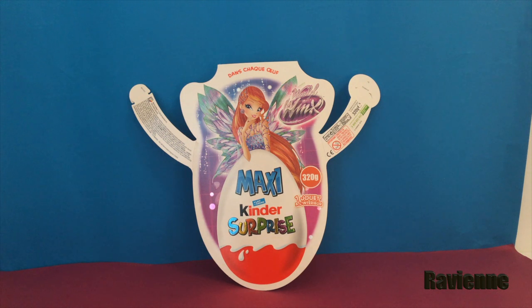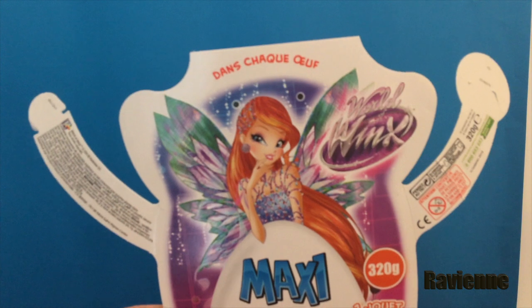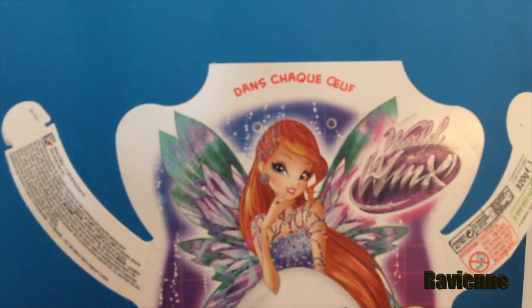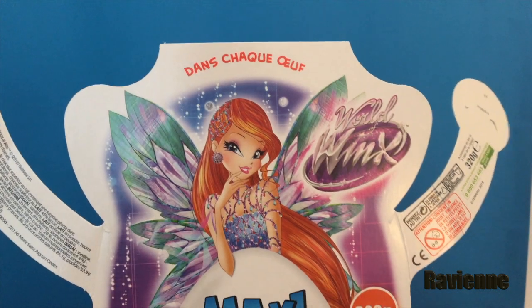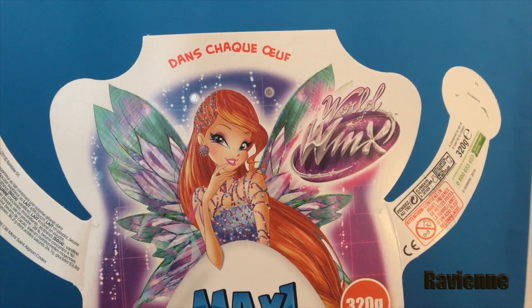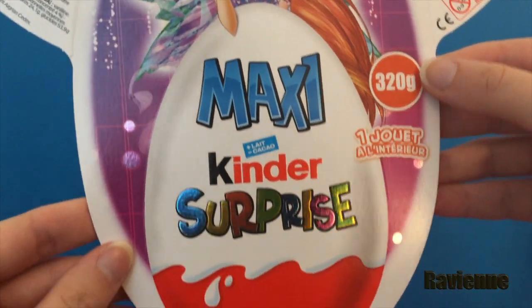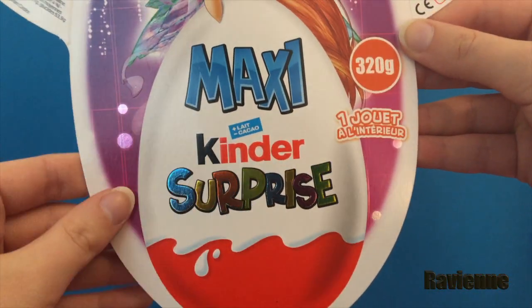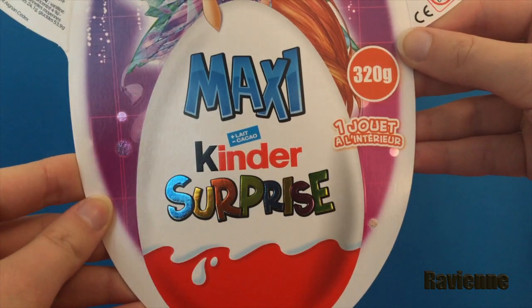As you can see, we can see Bloom and the World of Winx sign, and an egg saying Maxi Kinder Surprise and a few French commands. At the top, it says Dans chaque œuf, which means in each egg. Then it says that there is one toy inside and that the egg is 320 grams.